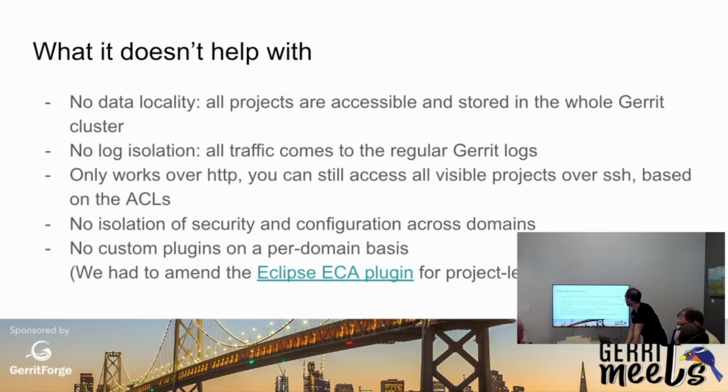What it doesn't help with, and this can also be quite interesting: there's no data locality. If you've got an installation in Germany and one in the USA, and you need to have certain repos only stored in certain countries, which some companies have, you can't do that. This is not the solution for you. So we will need to look at something else.